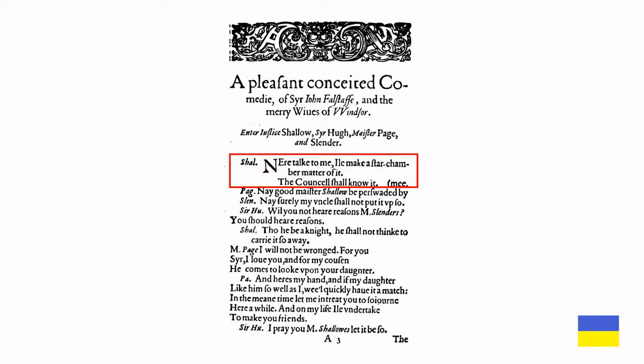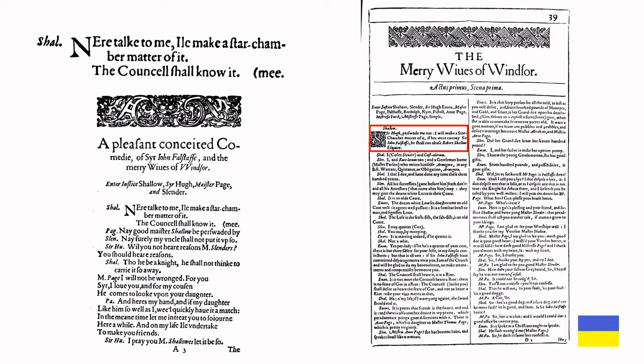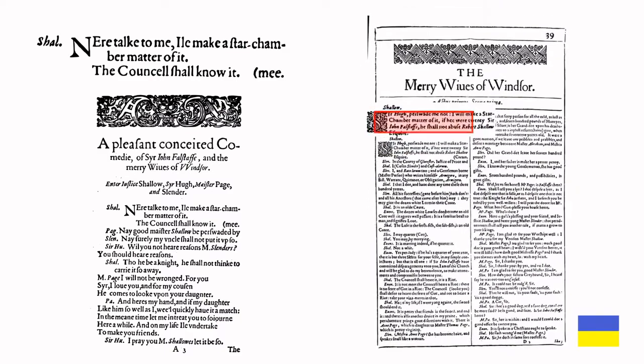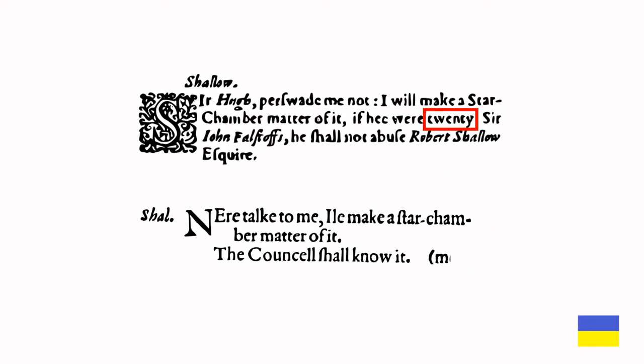Now let's go to the very first speech in the quarto. And we compare it to the very first speech in the First Folio edition of it. As you can see, there are significant differences between the two. In the First Folio, Shallow says, "Sir Hugh, persuade me not, I will make a Star Chamber matter of it. If he were 20 Sir John Falstaffs, he shall not abuse Robert Shallow, Esquire." But in the first quarto, he says, "Ne'er talk to me, I'll make a Star Chamber matter of it. The council shall know it."